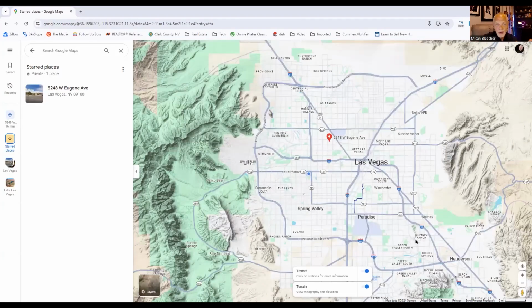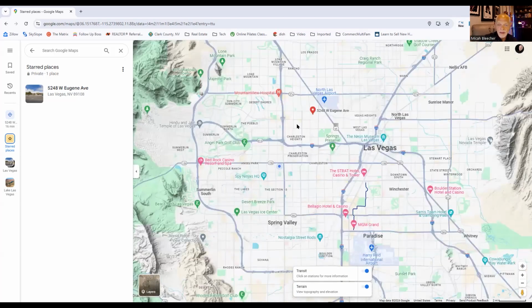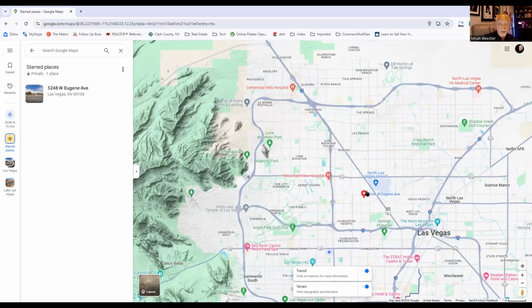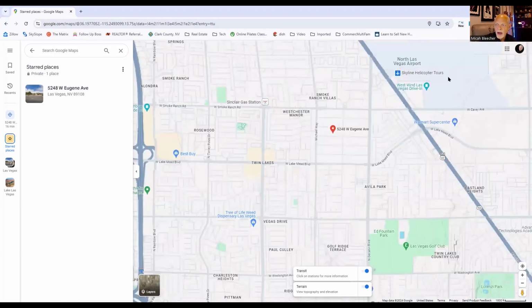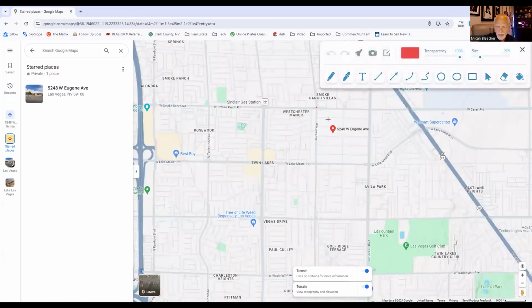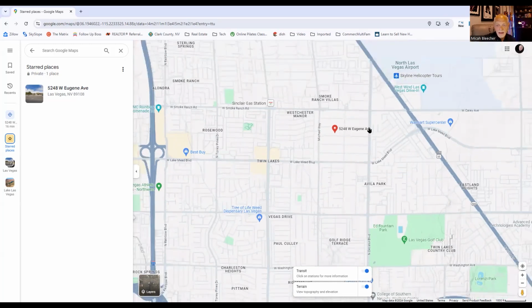Well, friends, just real quick, I just wanted to show you where Curtis Park Manor is located on the map, where it is in Las Vegas in relationship to everything else. It's amazingly centrally located. It's kind of in the northwest, if you can see it right here. This is where we're at, 5248 Eugene, my listing. And as you can see, if I dial in, there's this little square area right here. And I'm just going to highlight it real quick with a square. It's just a tiny little square. It's about 278 homes, just a small area of these half-acre properties. And it's in a great location.